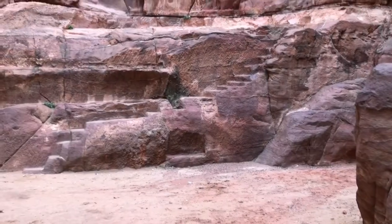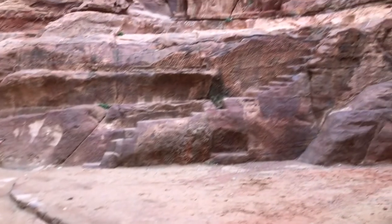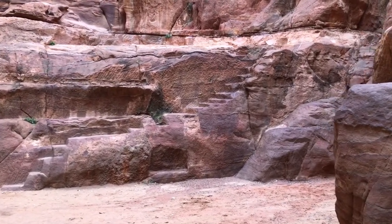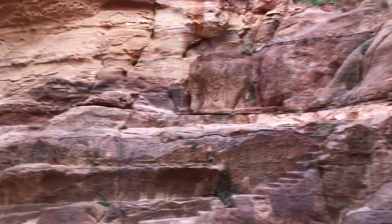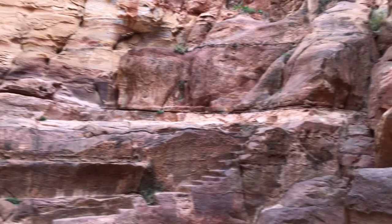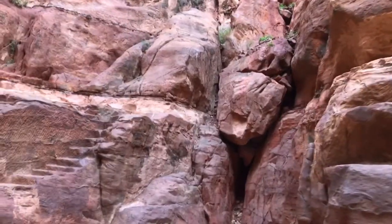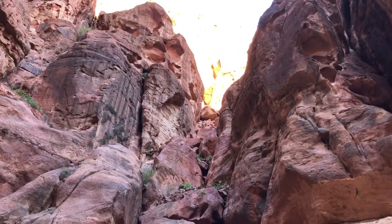Our guide was just explaining these steps as you walk down the hill here, that apparently at some point the excavators found these steps, and they went up here to try to figure out what they went to, and they found absolutely nothing. So, pretty amazing. But that really, really heads up there. Long way up.